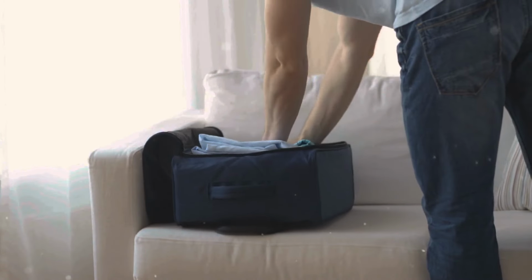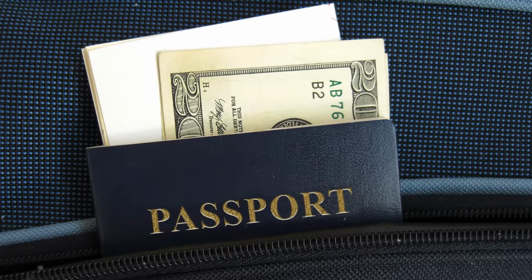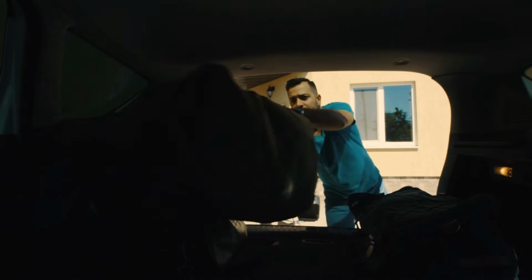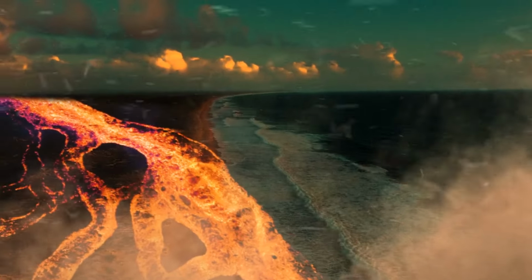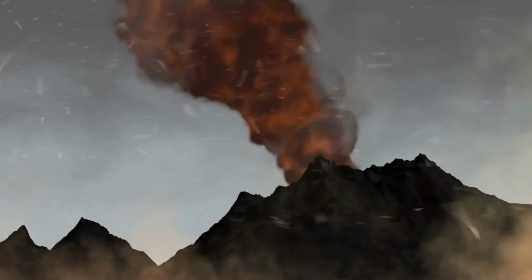These days, locals have special go bags ready with the most important stuff, including documents and money. Such precautions can come in handy in case of an emergency evacuation. Even though most Mauna Loa eruptions have so far only affected the summit area, several of them sent lava all the way down to the ocean. And you never know how powerful the next eruption will be.